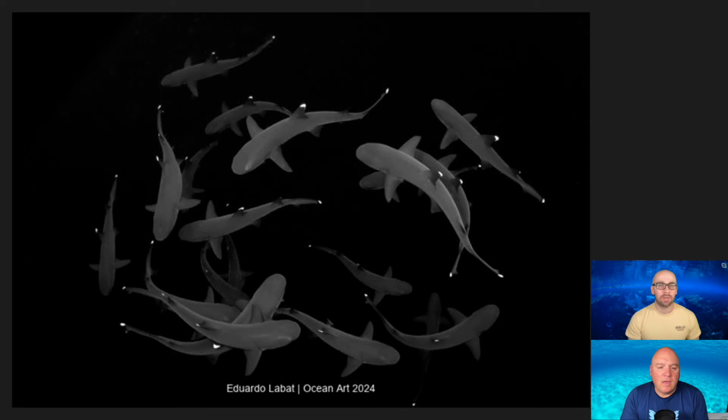Yeah, so at the moment we've got Eduardo Labat's photo of white-tip reef sharks, which was the overall winner? It was the overall winner and the black and white winner. Yeah, I have to say, this one doesn't work so well for me. I like lots of the other pictures in here. Yes, it's nice to see lots of sharks, but when you have a lot of something, I'd like them to have some sort of arrangement or graphic strength. And to be honest, it feels very snapshotty and messy.